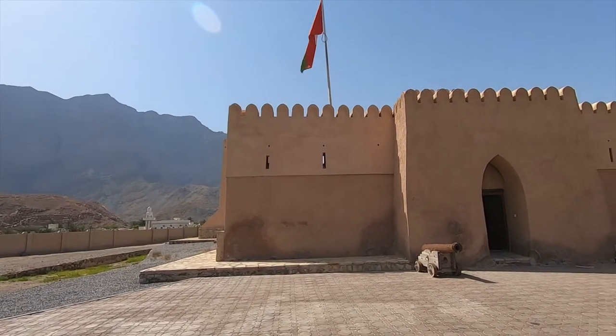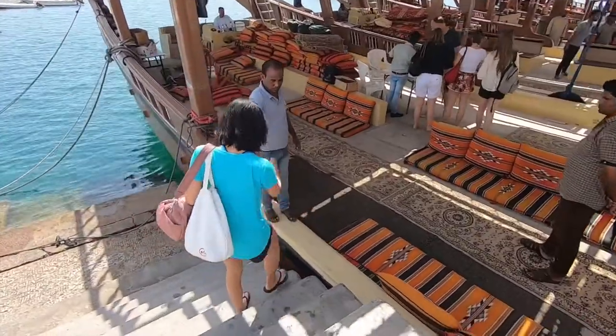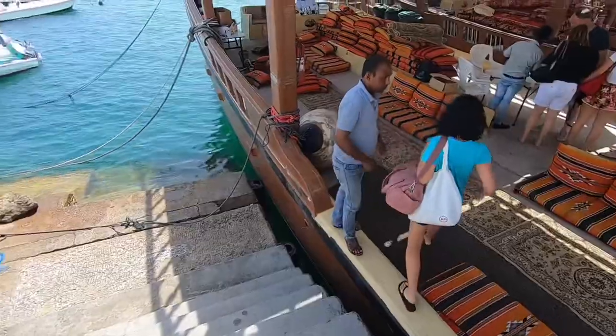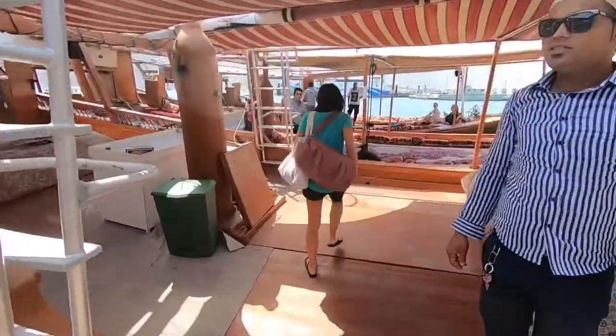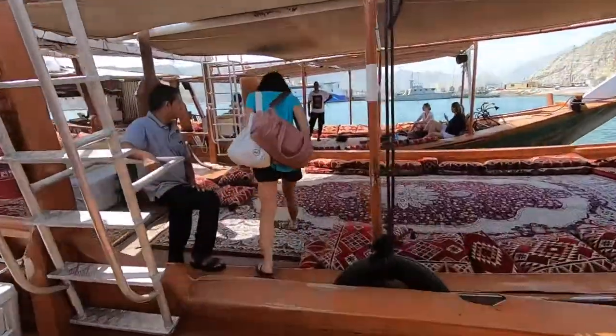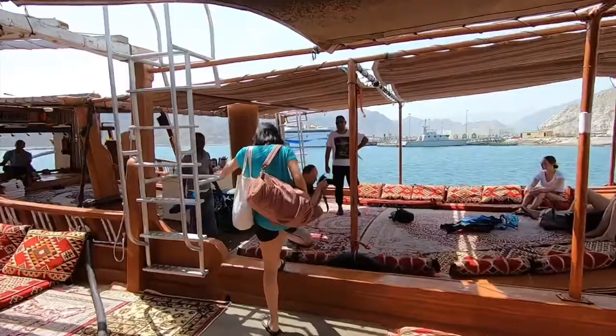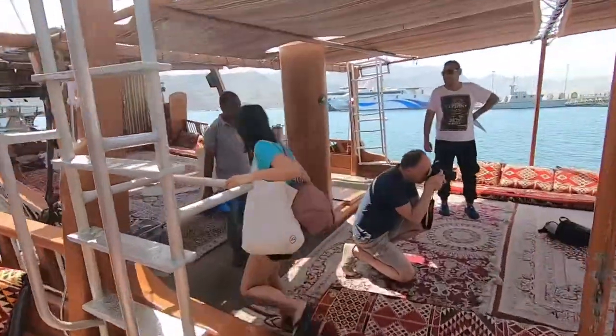Shortly after crossing the border from UAE to Oman, we were at the port where we boarded our cruise for the day. This is a Dhow, which is a traditional sailing vessel used in Arab and Indian Ocean countries, used to carry anything from heavy items to fruits and vegetables. But today, it is our tour boat.